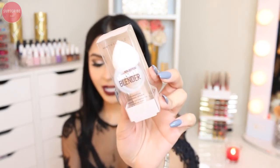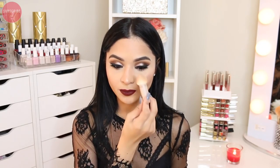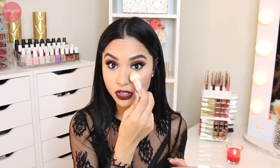And then the next thing that I got was this Maybelline Dream Blender Foundation Sponge, and this is what it looks like right here. I bought two of them, and I have already tried this one right here. I do really like this sponge, but not to apply your foundation, because I feel like it's a little too stiff for you to really get into your skin and for the foundation to look really good on your face. So basically what I use this little sponge for is my concealer, because it is so perfect to really get into the inner corners of your eyes.